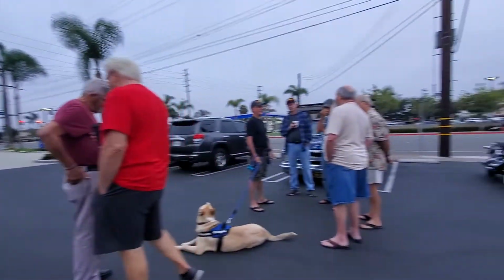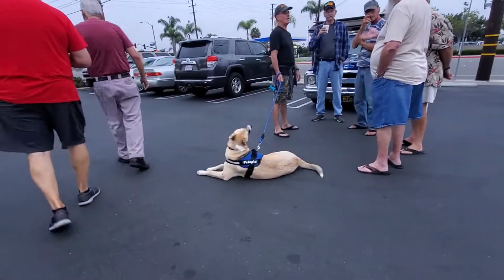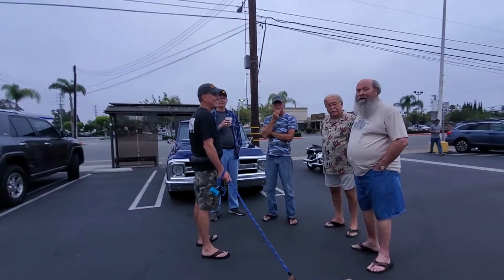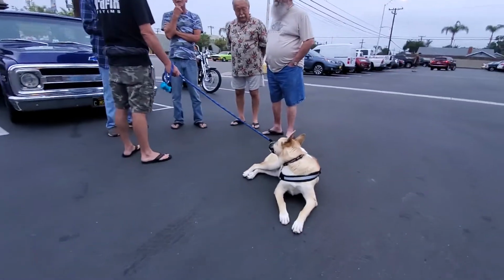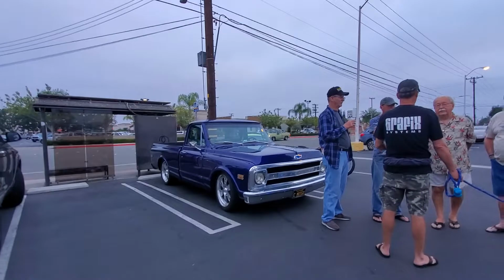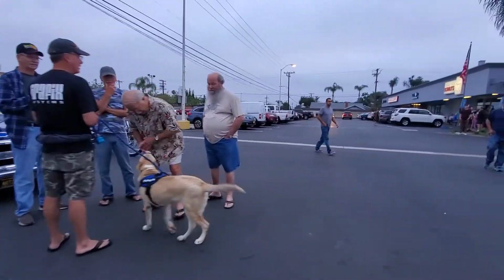We got Tracy over here with her doggy. Right there, he's hanging out. He's got his C10. Hey Tracy, how you doing? Good morning, guys. We got the Poochie just hanging out. Come here to sleep. Tracy's hot C10.